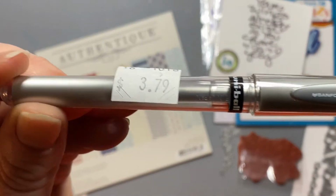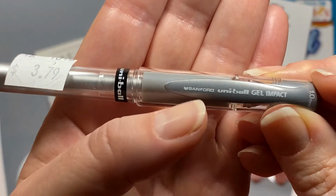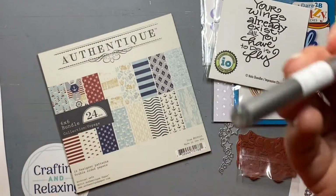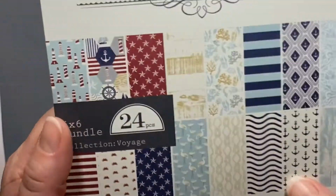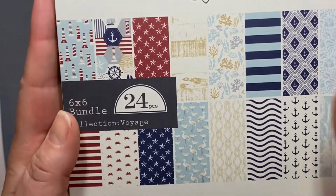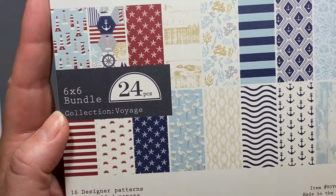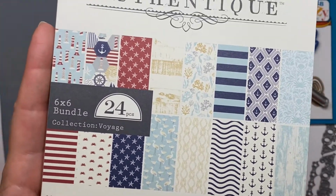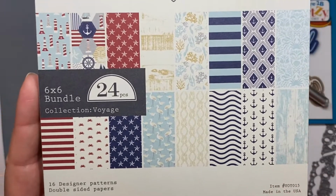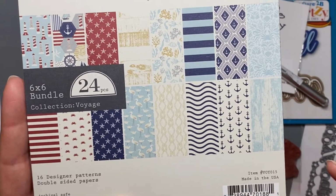I picked up a new Uniball silver pen. I love these pens, and I killed mine off in my December daily. And then I also purchased a 6x6 of Authentique Voyage. I was pretty sure I had this paper already in a pack. I got it Tuesday morning. I was correct. But the project I want to do, I might want two.